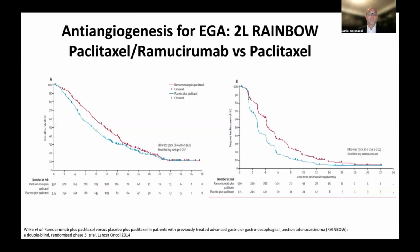But the real question was, can we add agents like ramucirumab to backbone chemotherapy, which already showed benefit compared to just best supportive care. And so this is really the pivotal study that everyone sort of quotes, the Rainbow study. And it was a randomized phase 3 study that was randomizing patients to either paclitaxel and ramucirumab or placebo and paclitaxel. So everyone was getting paclitaxel, and then half the patients were getting ramucirumab and half were getting placebo.